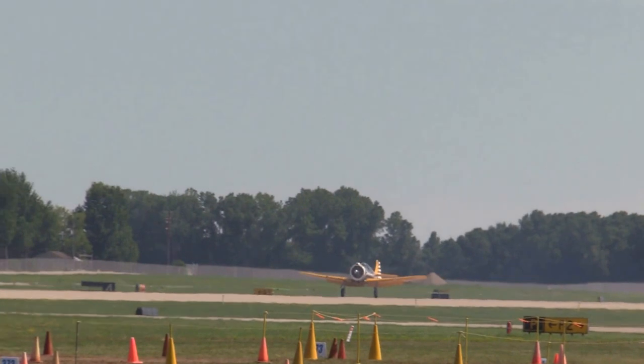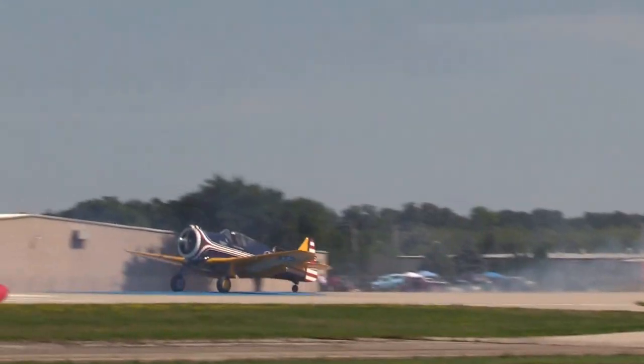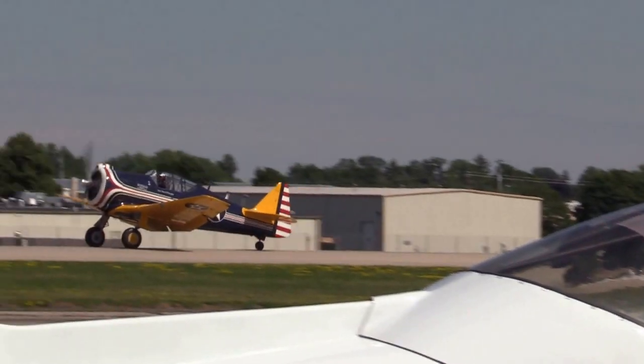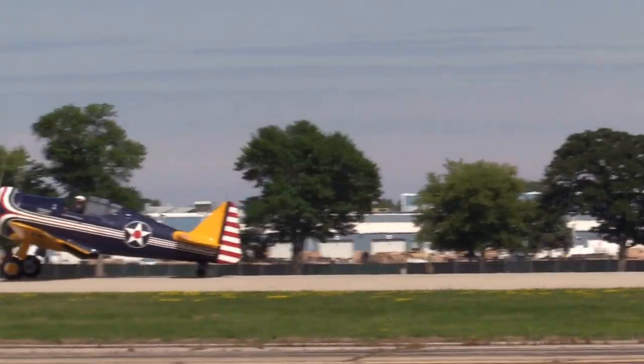The aircraft flown today by the GEICO Skytypers are the SNJ, built by North American Aircraft, through a series of military formations and maneuvers honoring our past, present, and future military aviators. More American combat pilots trained in this single-engine, two-seat aircraft than any other in the world.